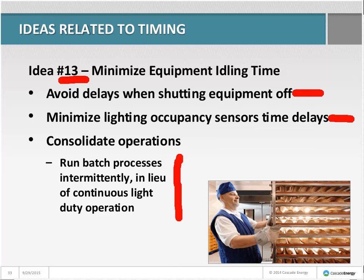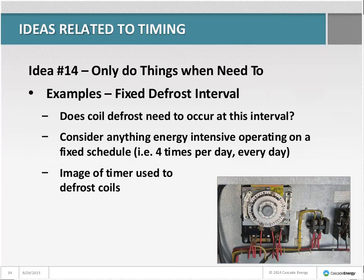Another classic case would be where there's a shift change, and the equipment's all left on, it's kind of idling, and then it's brought back up. Well, maybe you can turn it off in between shifts. This idea is simply to do things only when you need to.